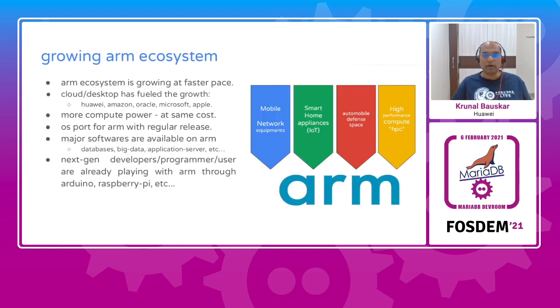I'm sure you have all heard about ARM. ARM processors have been widely used in different verticals, the primary being mobile and network equipment, but they are very commonly now found even in smart home appliances, automobiles, defense and space equipment. Something which has started gaining traction is the use of ARM processors in high performance computing. Now, all this was made possible in the last couple of years. ARM instances were made available easily through cloud providers. Huawei offers ARM instances, Amazon offers ARM instances on cloud, Oracle plans to offer it, Apple does offer it in the form of desktops through their new M1 chip, and there was news that Microsoft is also working on ARM chips. The advantage of ARM processors is that they consume less power, thereby reducing your total cost of ownership.